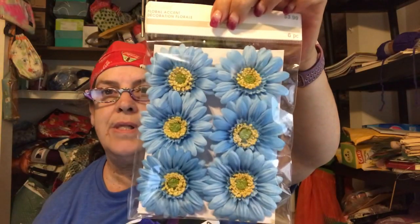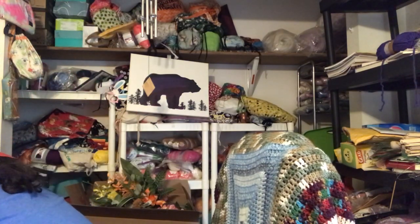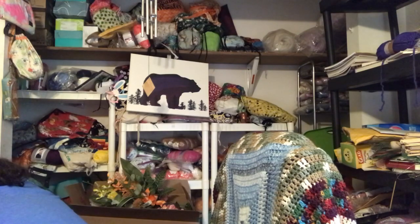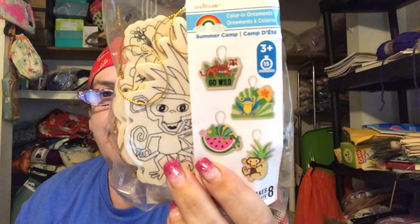Oop. Some more sprinkles. Pretty colors, even though there's green. Some more florals. Let's see what this is. These came from the summer camp. Things, I guess, to make little ornaments. Those will be something that the boys can make.